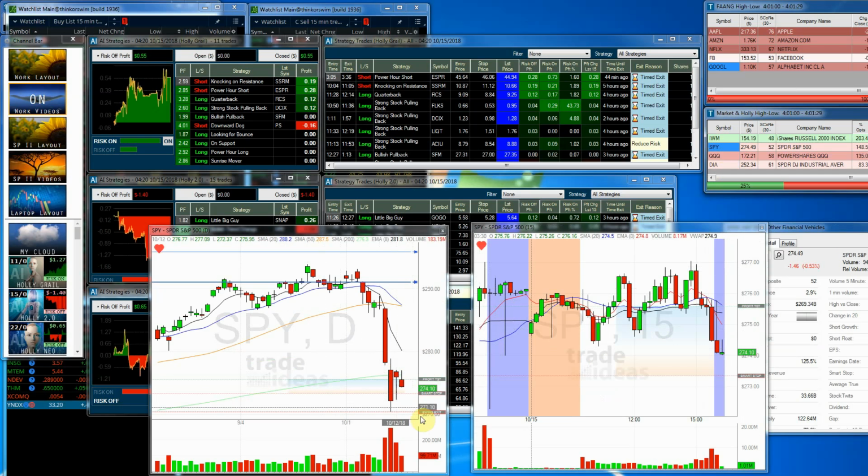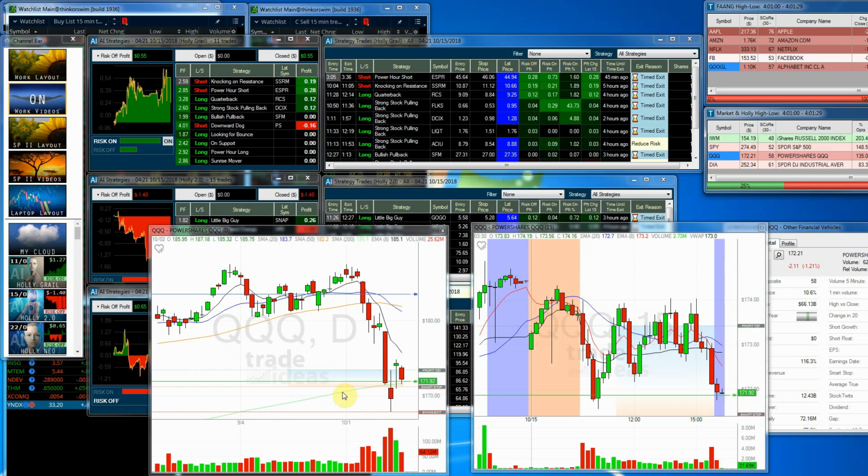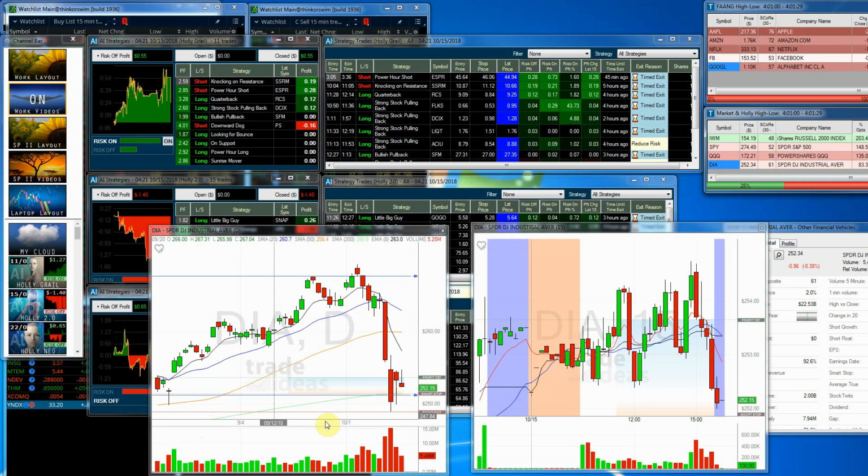The Spiders pulled back, and once again, you can see the choppy session they had. So they pulled back, just average volume. It wasn't a major pullback, just a little bit of a pullback. The Qs pulled back maybe a little bit more, and you can see the choppiness within the Qs there. And the Diamonds, very choppy session, but they closed right at lows, so not too good there.